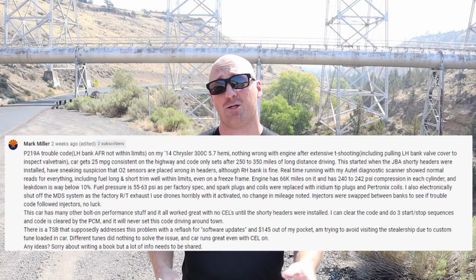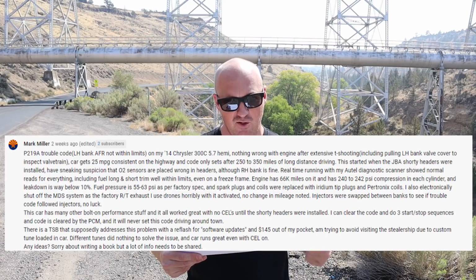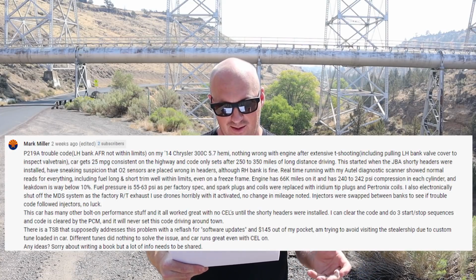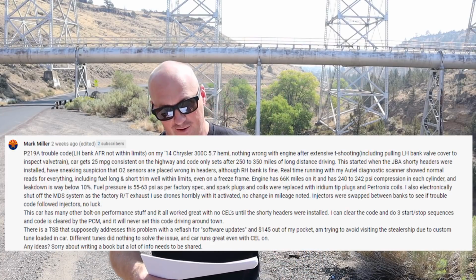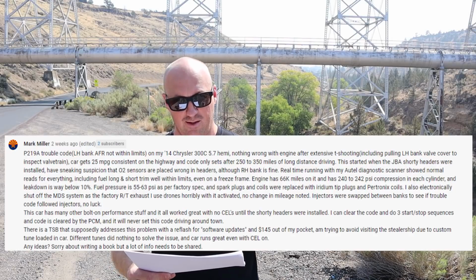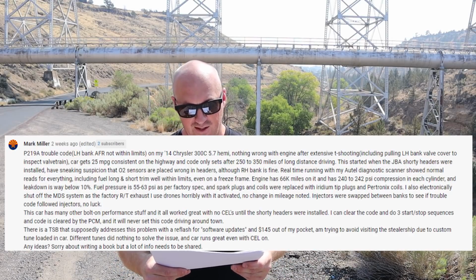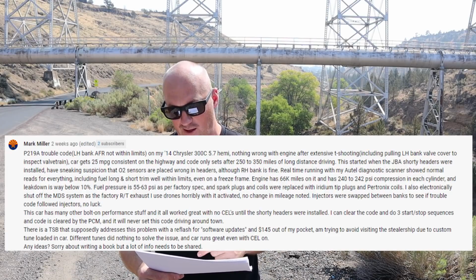All right, Mark Miller, this is a long one here. He says, I've got these trouble codes, P219A, which is left-hand bank AFR, or air fuel ratio, not within limits on my 14 Chrysler 300C 5.7 Hemi. Nothing wrong with the engine. After extensive troubleshooting, including pulling the left-hand bank valve cover to inspect the valve train, the car gets 25 miles per gallon consistent on the highway, and the code only sets after 250 to 350 miles of long-distance driving.